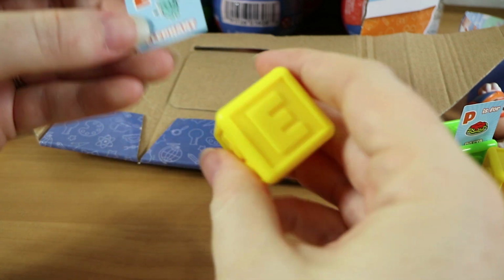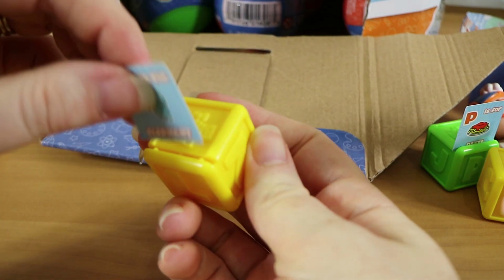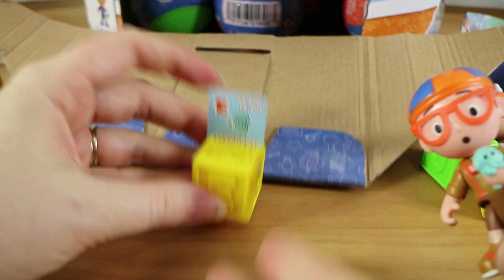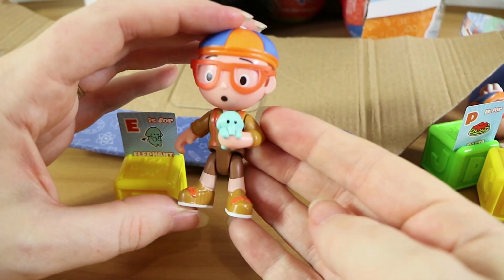I do. E is for elephant. You've got to check though which way. Of course. Sometimes it seems to go in at the front and sometimes at the back if you want the letter there. He's in like a little safari outfit. Oh yeah, with a little tiny elephant. Oh, he looks surprised again.